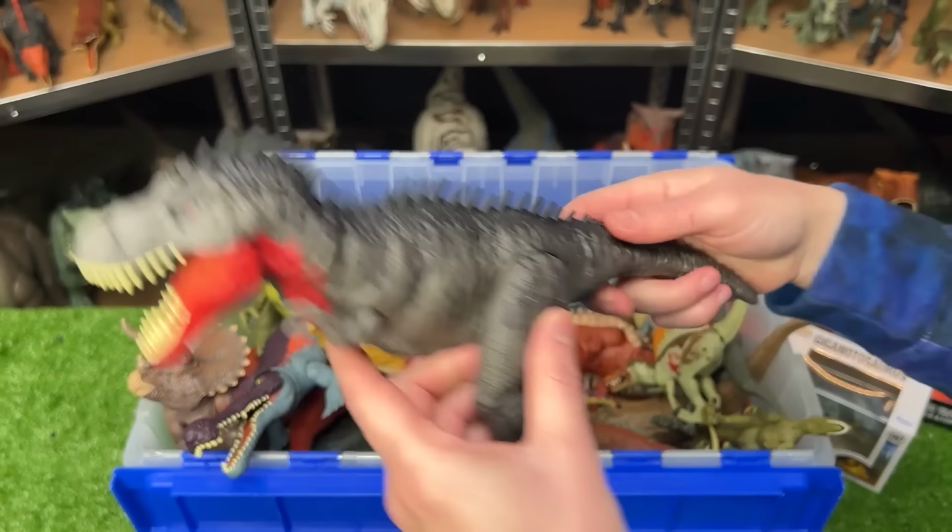They both look pretty identical except for the coloring. This one is a light blue-gray coloring, and this one is green with brown on the top, and this one actually has battle damage that you can open and close on the side.